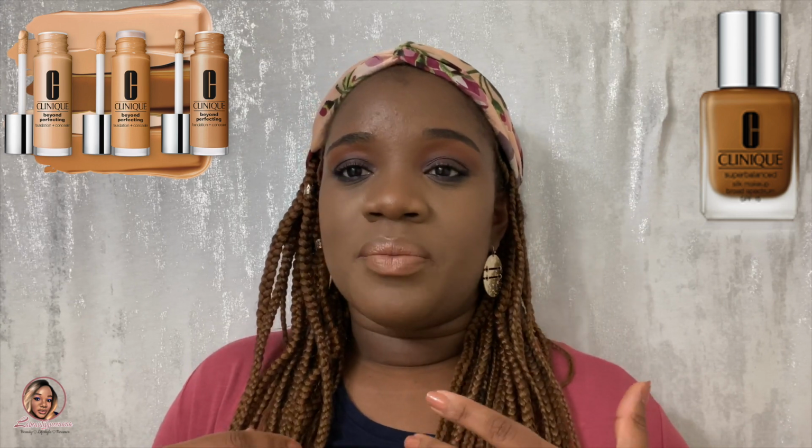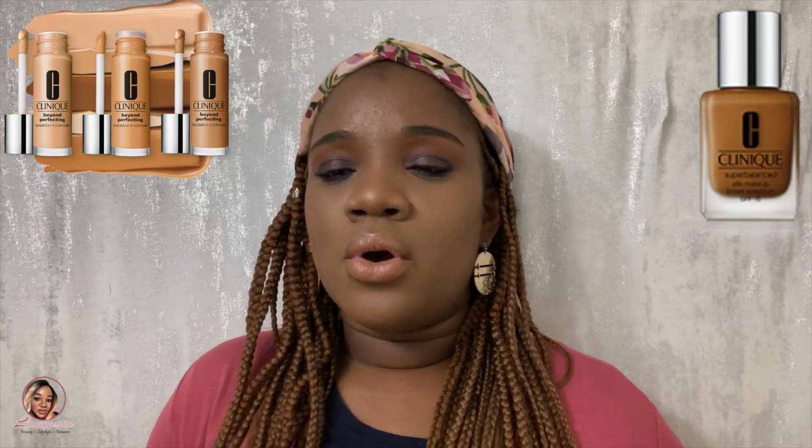Both foundations didn't wow me in the sense of my undertone, or in color match, but they did wow me in terms of skincare factors, longevity, and quality, so things like that. So on that end it works. So if you can find your color and your undertone, I think you need to have both Clinique foundations.